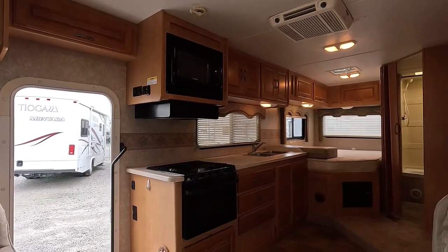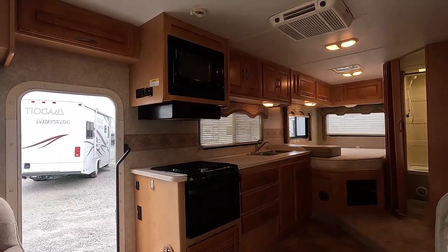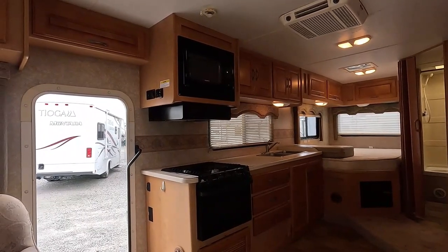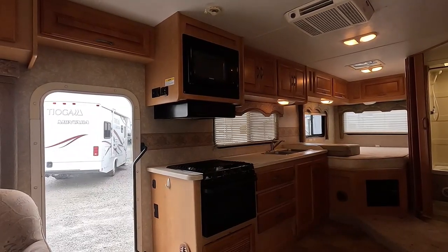But we do guarantee it to run and drive like it's supposed to: shift right, brakes good, all that stuff. So we do guarantee that as part of our major systems inspection. Of course, heck, what good's a motorhome if it doesn't run and drive right, correct?